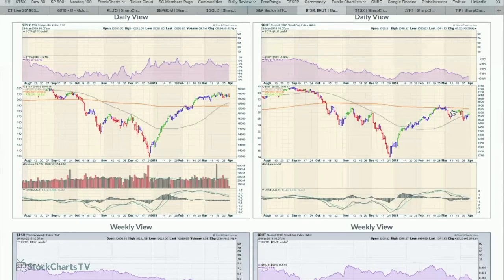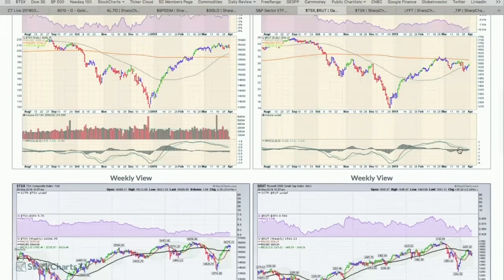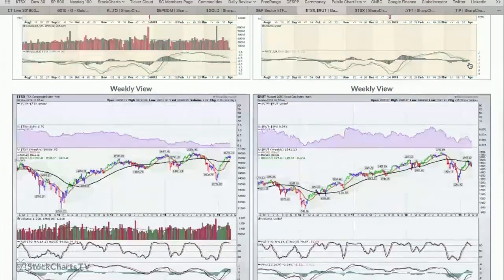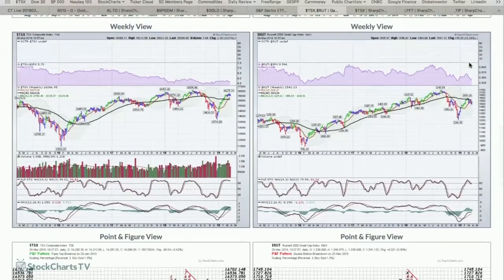Here's the Russell, and again, it's making lower highs and lower lows. PPO is right at 0. If there was any place it was going to start a rally, it would be right here. I'd expect it. And if it fails to do that, I'd be very, very cautious. I don't want to see the Russell get into a negative situation, even on the daily chart. Again, this happened as it broke through the 50-day moving average. We're sitting on the 50 here, so just be extremely cautious.